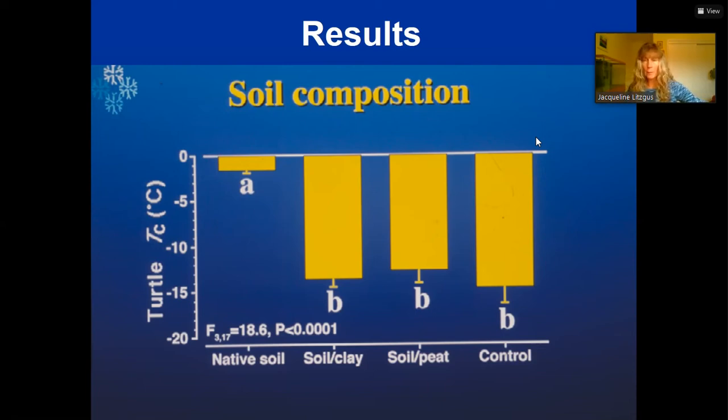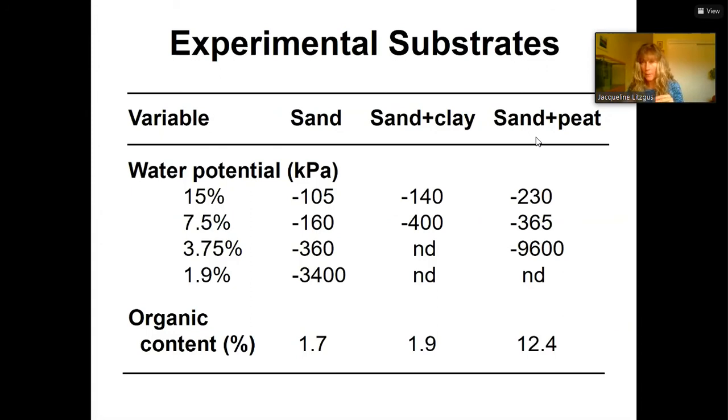So to look a little bit more at those soils, when we did the soil lecture, I talked a little bit about how water can move through soils. So this table is showing you that. These are measurements of the water potential. And water potential tells you about how well water moves through soil.